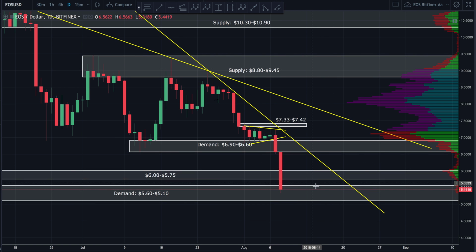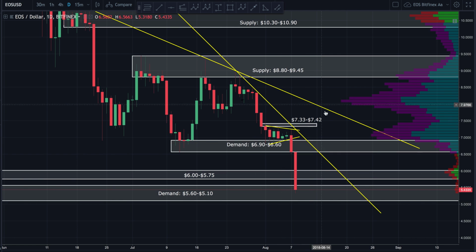I think more than likely it'll just be kind of consolidating for the next few weeks until we do see a major move. But I could be wrong. I hope I am, guys. And if we get a major bounce and we break right through this $6 range here, and we break right through this descending resistance line, then I'm going to start to get excited, guys. We see volume increase, then I'll start to get excited. But until then, guys, I just don't see any long positions or any real bullish scenario in the short term anyway. So these are my quick thoughts on EOS.